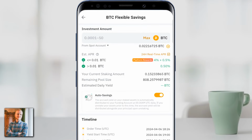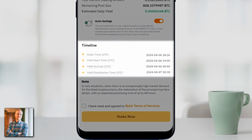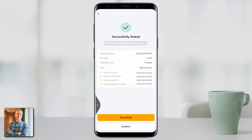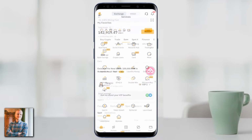Let me just give you an example. If I tap this one right here and then scroll down, you can see it shows when you will receive the money, how much money you will receive and all the other details. Then you can simply tap this box right here. When you click here Stake Now, you start earning money automatically. That's the easiest one. Let's move to the next one and then we will also go through the free methods of receiving money from this app.